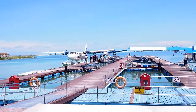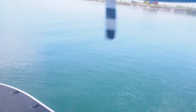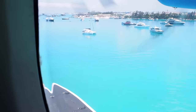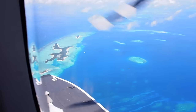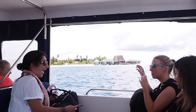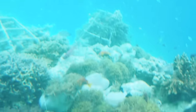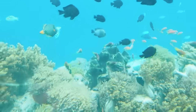30 degrees, it's absolutely boiling hot. We just got off the flight and now we're going to get on to the seaplane. Outside in the sea. That is the sea. Looks delicious.